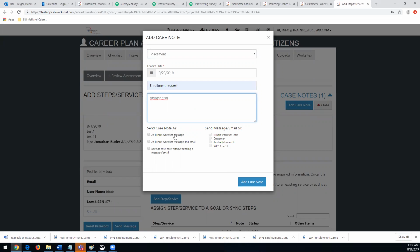You can send it as a WorkNet message to the individuals that are working, like the other partners. You could send it as an Illinois WorkNet message and an email. So whatever emails are in the system will be sent to them. This case note would be sent to them via email, or you could just save it as a case note without sending an email. In this case, the partner or the person is marked as released to MSR.